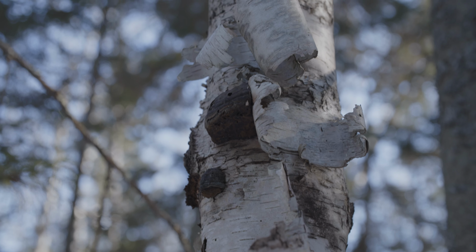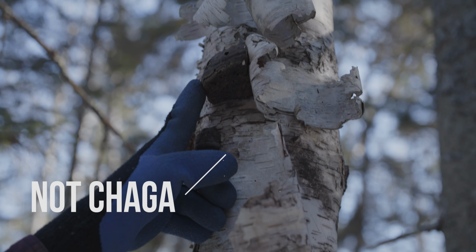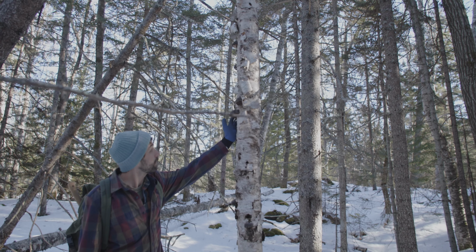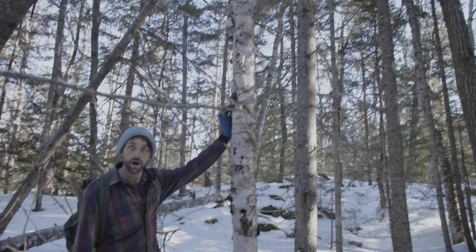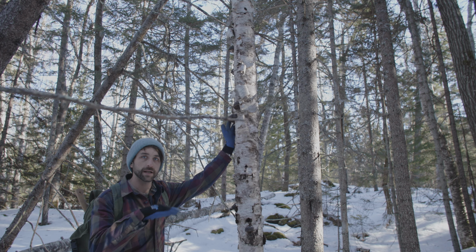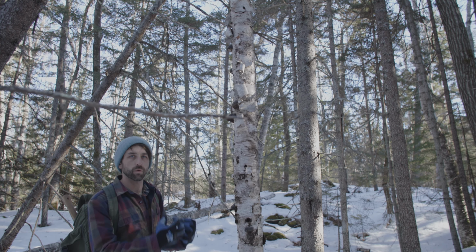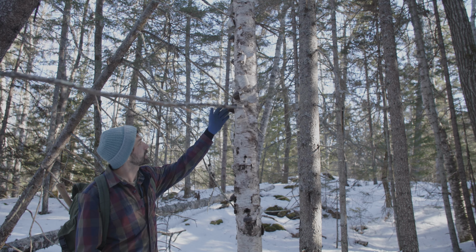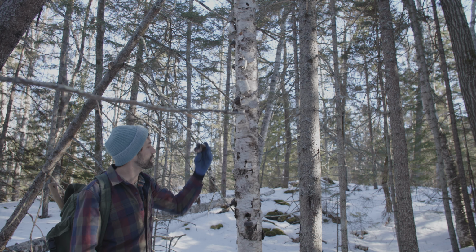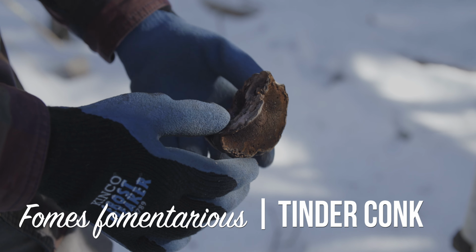So as we look at this tree, I can see a lot of things that look like chaga to maybe the inexperienced eye, but are not chaga. These shelf mushrooms right here, often growing on old or dead birch trees, and chaga is never gonna make a shelf. It's gonna have kind of a cracked exterior, and it's gonna have that orange color underneath. And as I look at this, they just break right off. It's not orange, doesn't look like cork.